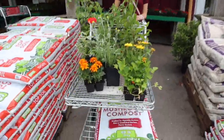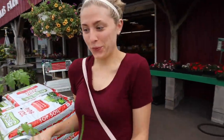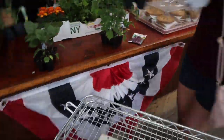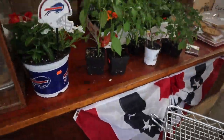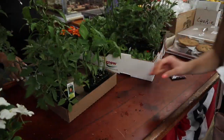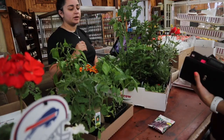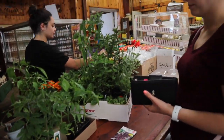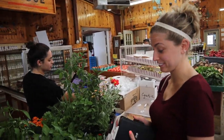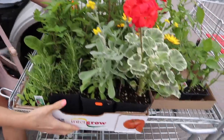There's so many plants. Hope we don't break the bank. Hey, that's not that bad. No. I mean, that's a lot of plants. Okay, let's get these beauties in.